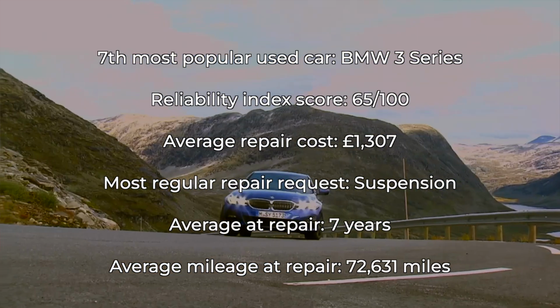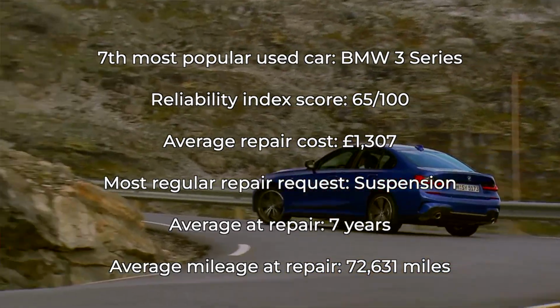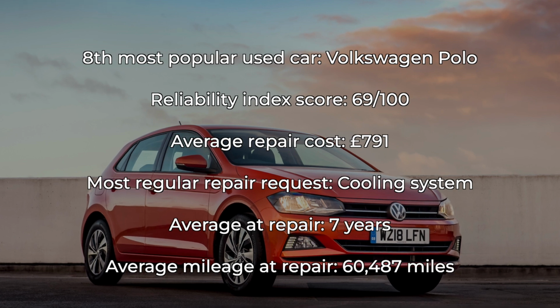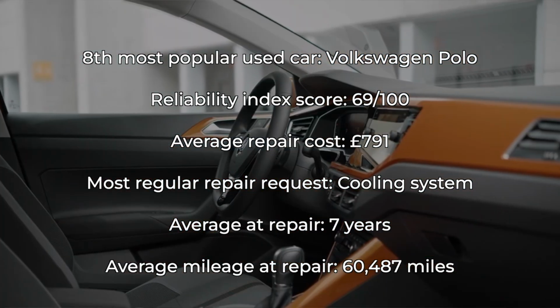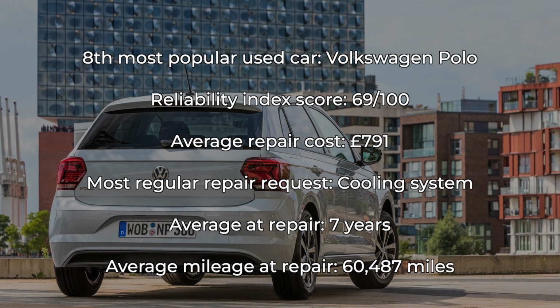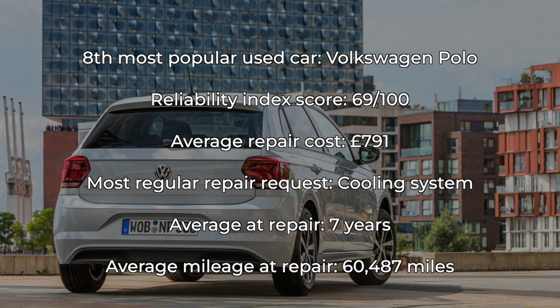Anyway, as for the 3 Series and its reliability stats, here they are. Fancy your German cars a little bit smaller and more affordable? Well, don't worry, I've got you covered, because the next most popular used car in the UK is the Volkswagen Polo. Now, the Polo had a reliability score of 69 out of 100, which means it's going to be somewhere towards the top of that reliability list that I'll be showing you very shortly.